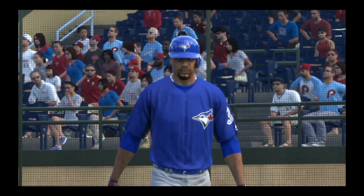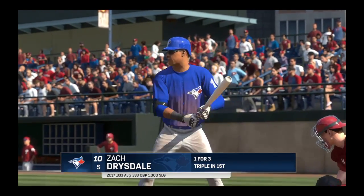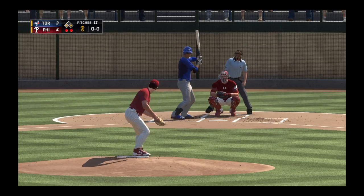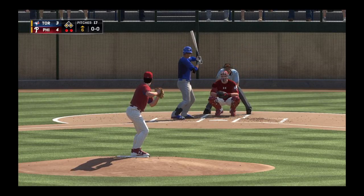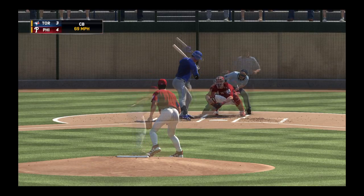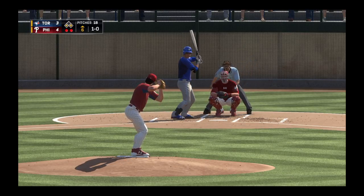Now batting, third baseman Zach Drysdale. We'll see if he can come through in a clutch spot here. 2 on, 2 out here in inning number 6. Breaking pitch, and this bounces in front of the catcher. 1 out away from stranding that runner on third.